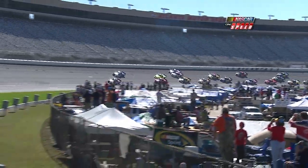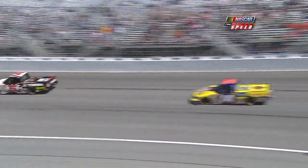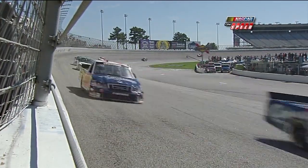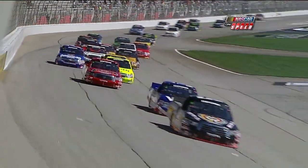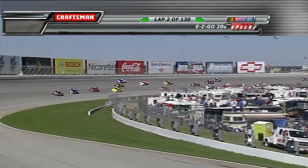Look, into turn 3, all the way to the high side of the racetrack. 3 wide on lap 1. 3 wide as they work their way through 3 and 4. Again, that's Ryan Newman in the number 2. He was on the high side of the racetrack making the move toward the front. And it's going to be Kyle Busch who will lead the first lap. Ron Hornaday right behind him. Johnny Benson 3rd. Ryan Newman started 10th, running 6th, lap 1.